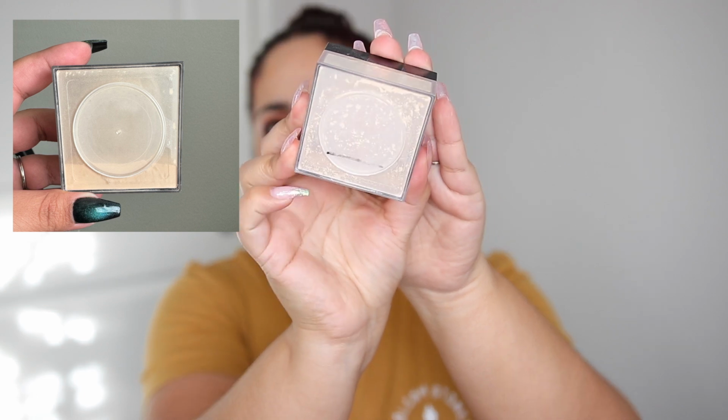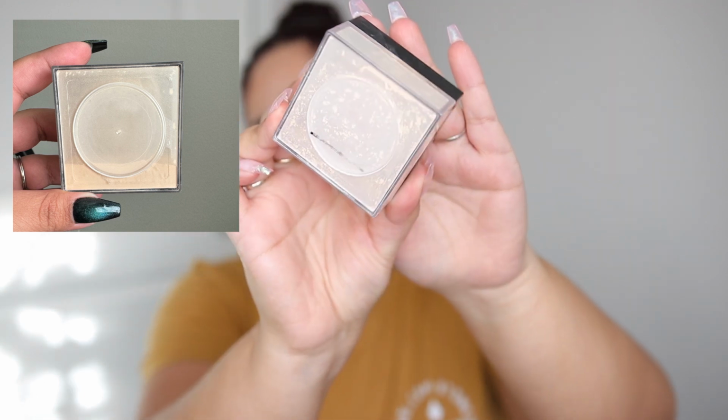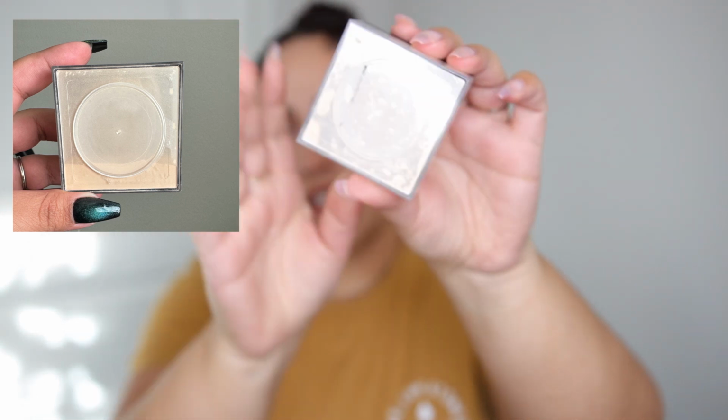So the first product I have is my Maybelline Fit Me powder. I used this 50 times, and I had a mark here from the last update I had, and it's pretty much empty. There's no more product left in here. There's a little bit left, but it was really hard to get out. I'm pretty much done. This is the Loose Finishing Powder by Maybelline, the shade number 10 in Fairlight.